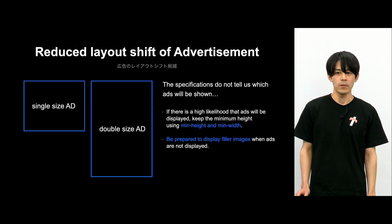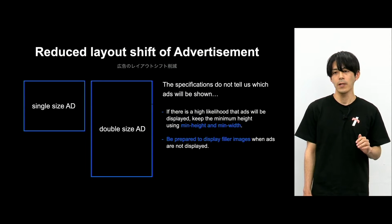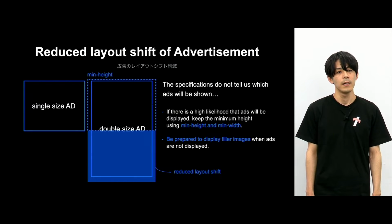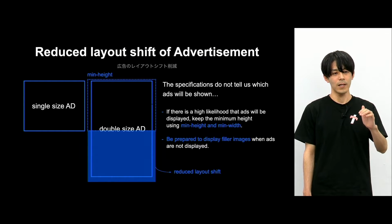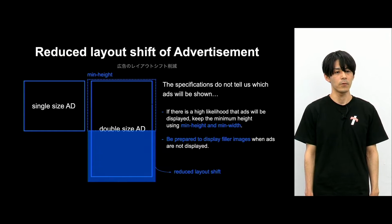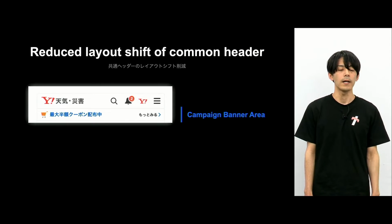And this is what we did. When multiple ads are delivered, we try to set up the minimum size so that we can reduce the variance of layout. For example, there are two types of sizes available, and the 1 unit of ad should be secured as the minimum size. Then the layout shift can be reduced. If it is set in this way, CLS, the impact of layout shift, can be reduced to half.